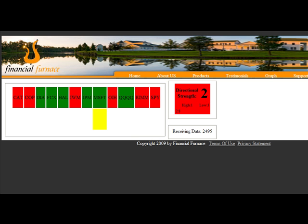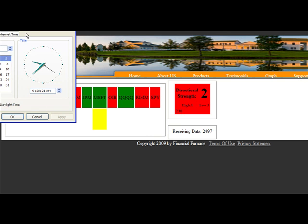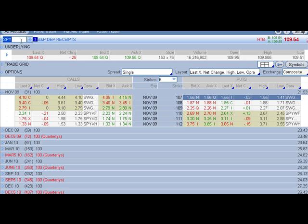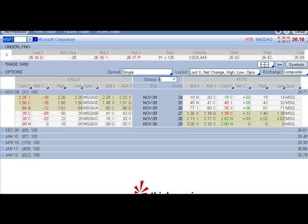Looks like Microsoft wants to go up. It's 9:38. There we go. So Microsoft to the upside. I did get everything that was indicated earlier. Microsoft up. Strange, that's the opposite, but I'm not going to discriminate. I'm not going to predict anything. MSFT, 85 and 86. That's for the 26.